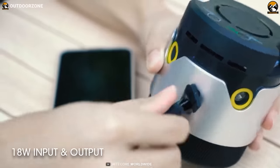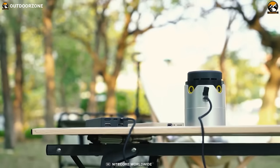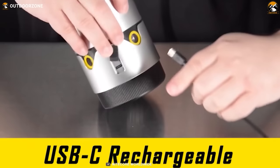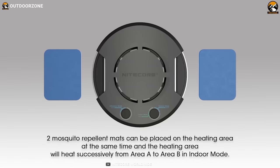Not only is the EMR30 powerful, but it's also easy to use and recharge. With its USB-C rechargeable battery, it can run for over 12 hours once fully charged and only takes 2.5 hours to recharge.